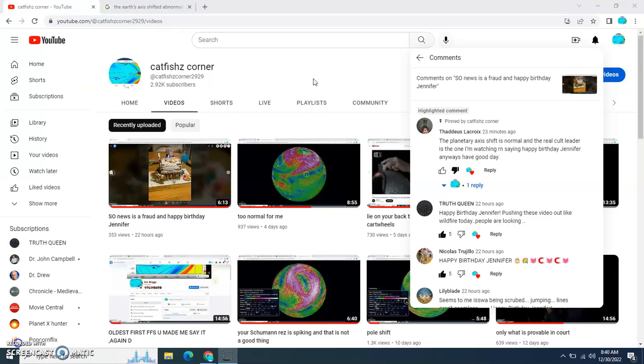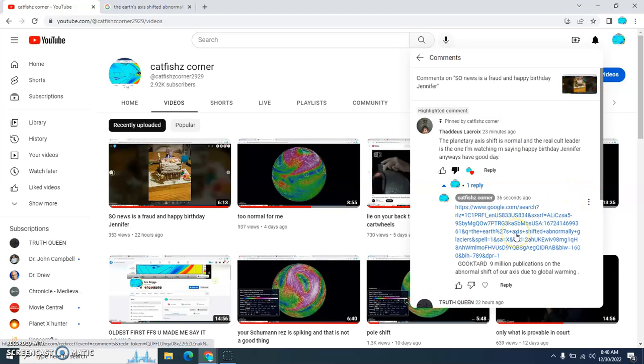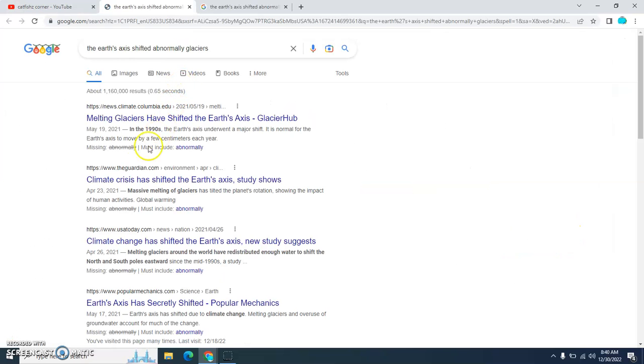New tricks. Now, Thaddeus here is obviously a cult member of Suspicious Observers. The planetary axis shift is normal, he says. Well, we just went through that. It's an abnormal axis shift due to abnormalities because of melting glaciers. Melting glaciers have shifted the Earth's axis, Thaddeus.